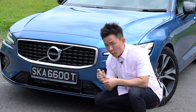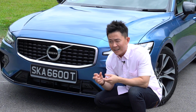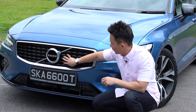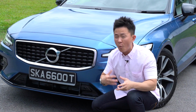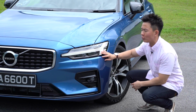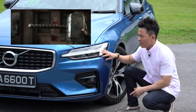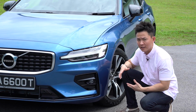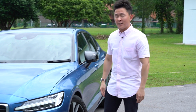Now, it might be a very small change, but it sort of gives the brand a little bit of understated feel, more humble if you may, even though the grille has changed to become more aggressive. Now, all these, together with what Volvo calls the Thor's Hammers headlamps, makes the car look really fashionable. In fact, I think it's one of the best looking cars in the segment right now.